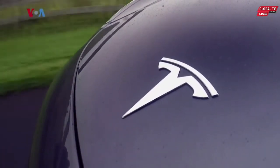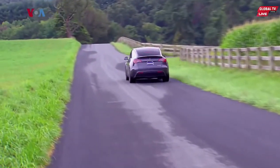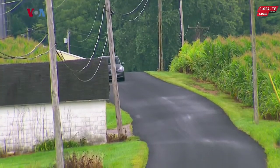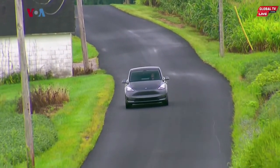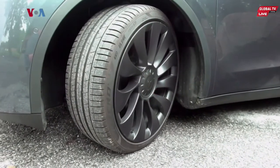But the long range prioritizes getting the most out of the batteries for a 316-mile range. Performance cranks the motors up a bit, getting to 60 more than a second quicker, and only sacrifices 25 miles of range to do it, with a 291-mile range. Performance also adds 21-inch wheels and a 20 miles per hour higher top speed of 155.